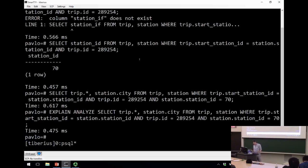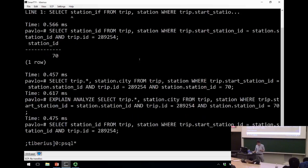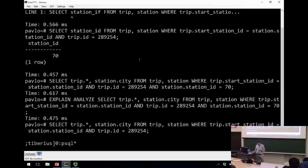We could just write a program that deletes tuples from the station table one by one, and keep running explain analyze to see what the threshold is inside of Postgres, where it says, all right, I think you have enough tuples, let me go do the index scan. So I think this is a good stopping point.